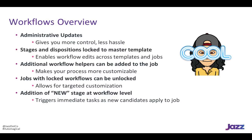Next, we've really standardized how we look at stages versus dispositions. And probably the biggest update that's coming out of this launch is being able to lock templates to the jobs. Again, that's really going to help you on the administrative side of things and future reporting aspects of Jazz. So I'll definitely dive into that and talk about how that will affect your account and how it will make your lives easier moving forward.